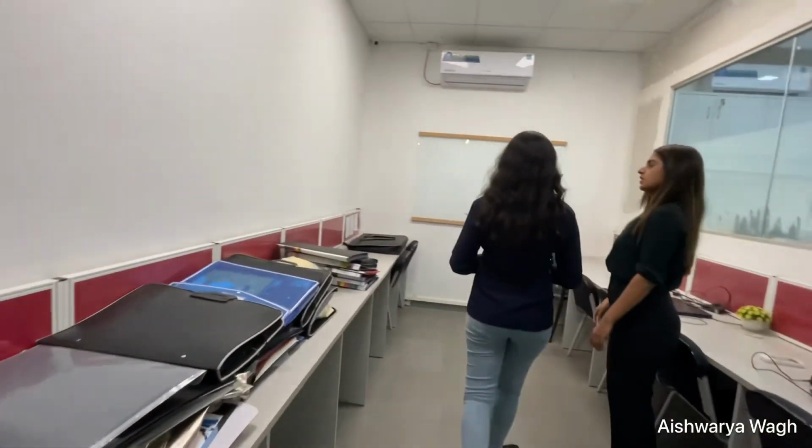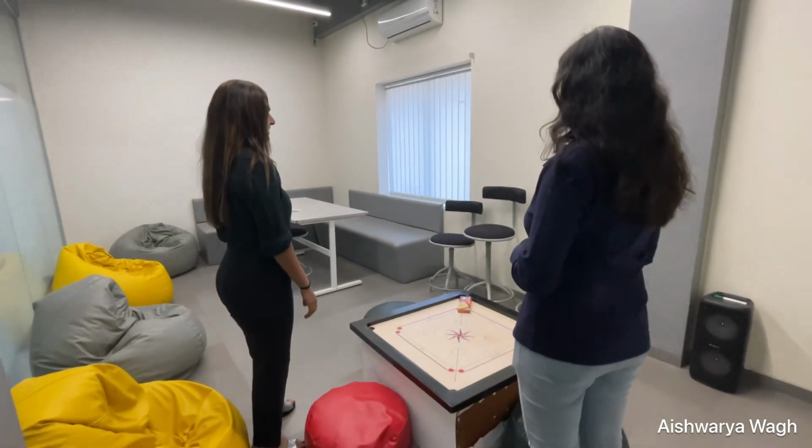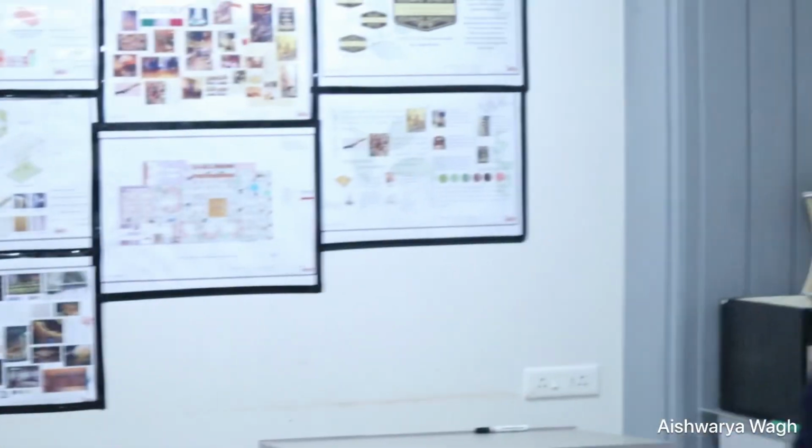This is the CAD lab and every student's favorite place, the canteen area. Now let's jump into the Q&A and the interaction that I had with my juniors.